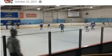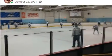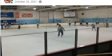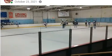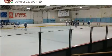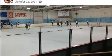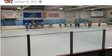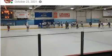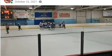Sharks put it deep behind the net. 2 seconds. 1 second. Oh, that's a nasty hit. That's uncalled for. He's going to get a penalty for that. Sharks should start the third period with a power play. Sharks are definitely getting under their skin. Long Beach getting physical, but the Sharks are giving it right back on the scoreboard.